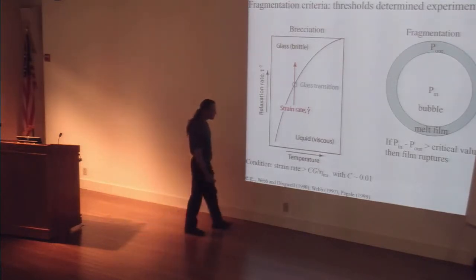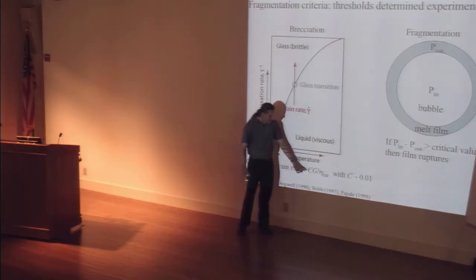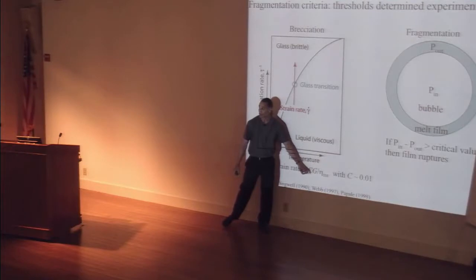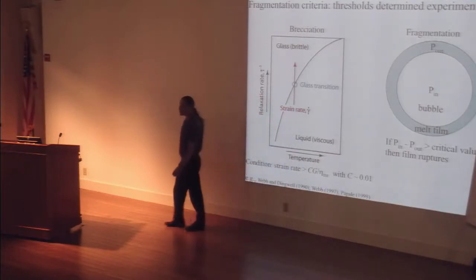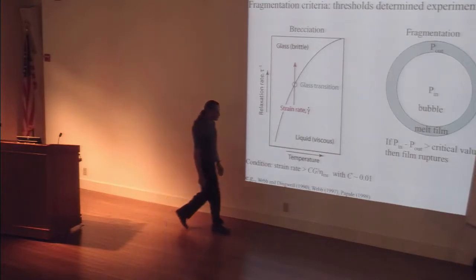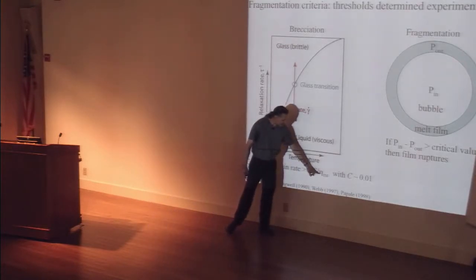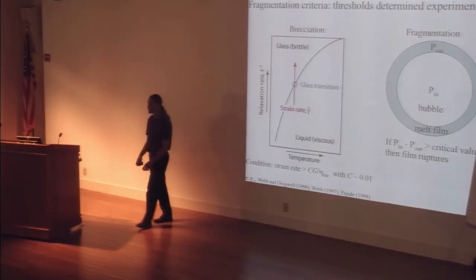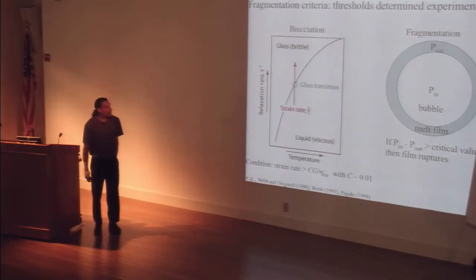And people find experimentally that this happens when the strain rate, the imposed deformation, exceeds something called the structural relaxation time. The relaxation time is the time scale for the microstructure to adjust. And it, in turn, looks like a viscosity divided by a shear modulus. And then there's some empirical constant that you get experimentally. Okay, so that's known on the left.